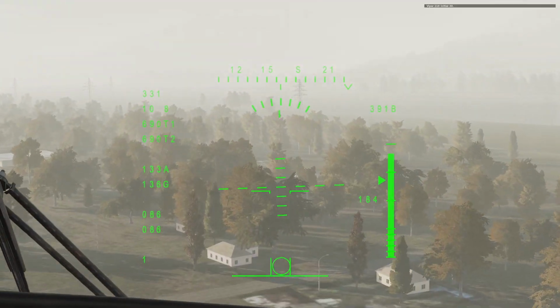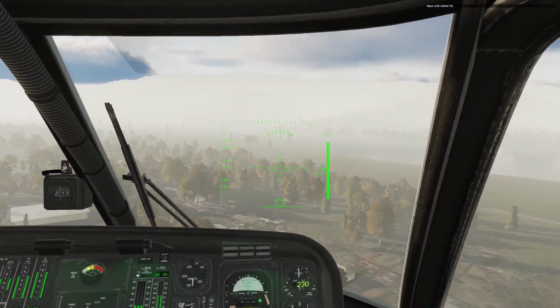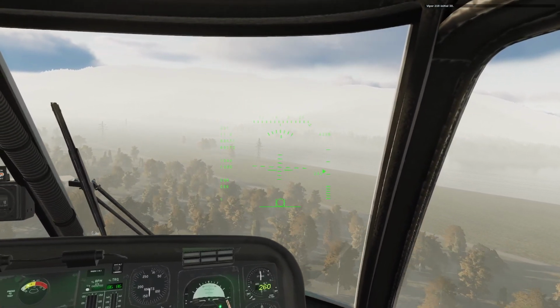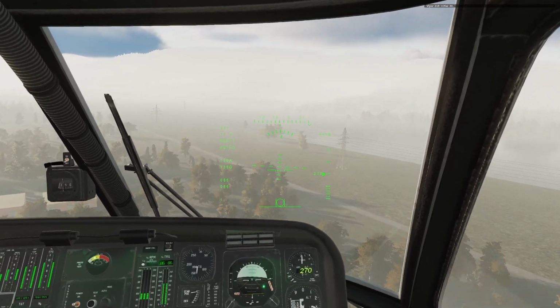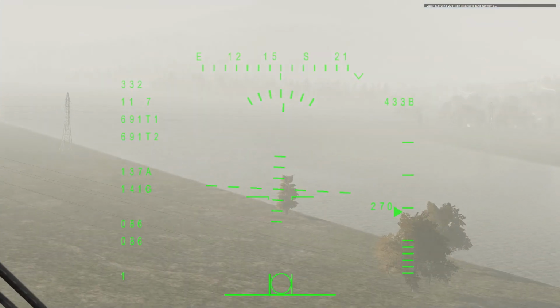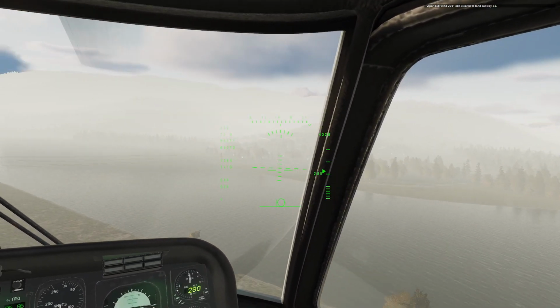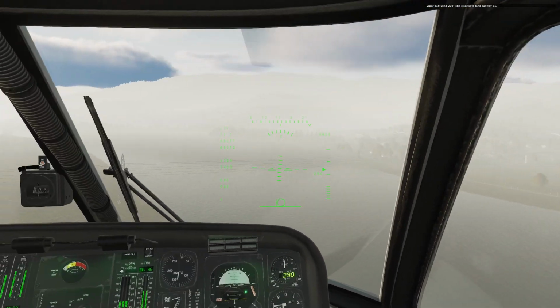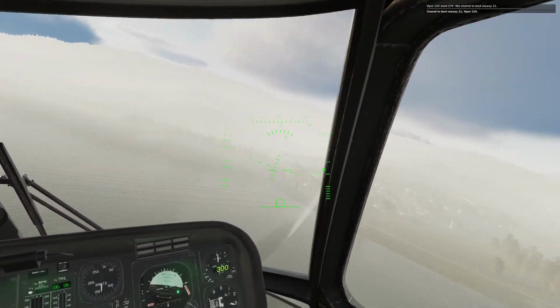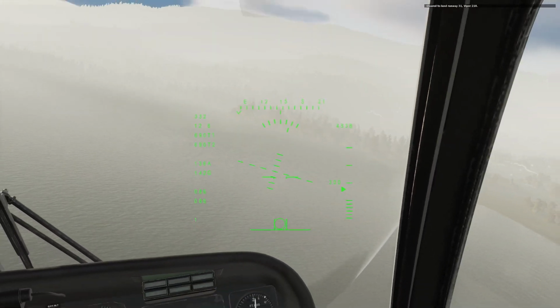Radar spike. Oh, there we go. We're on the initial. I guess we just fly to this point. It might be that those wires there then. Alright, clear to land. Let's bring it around. The breacher is over there somewhere. Alright.